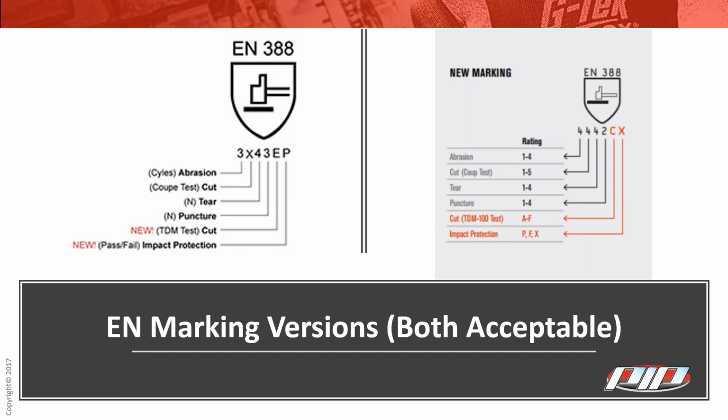Now, again, on those fabrics where they're going to use the TDM 100, they'll keep that placement, but they're just going to put an X there. If they were to actually score with both, those scores are so radically different, you could score as high as a 5 with the COOP test, and then only maybe an A3 with the ANSI TDM 100. So it's best, they'll just avoid that and only test with the TDM on those fabrics. They'll X out that placement.